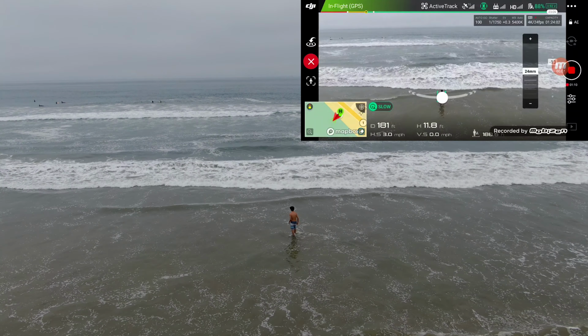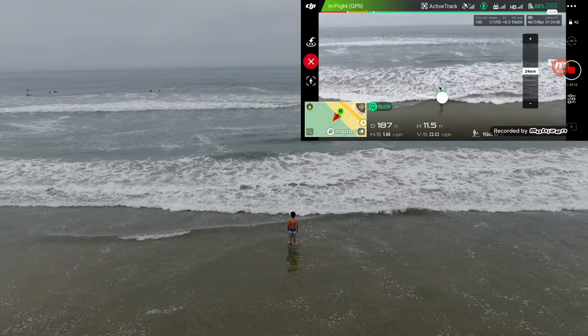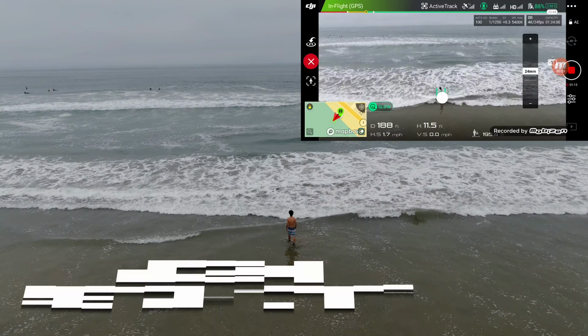Okay, so we locked on the beach. It's following my son Jake out into the water. We're doing a little screen record here just to show what the drone is seeing and what we're going to do here.